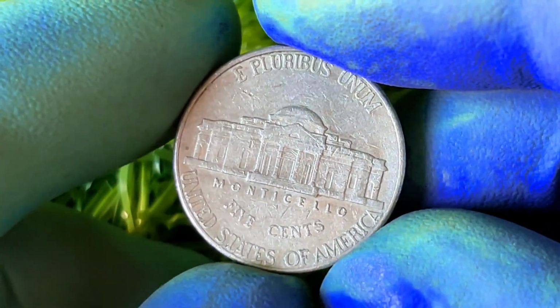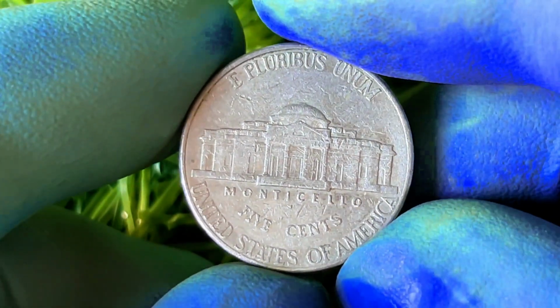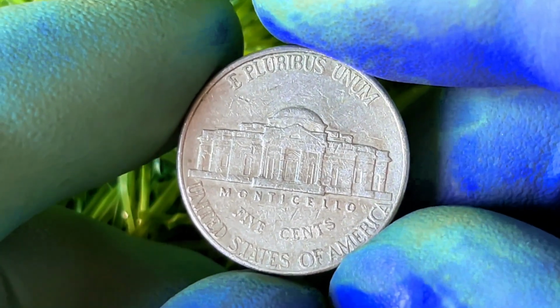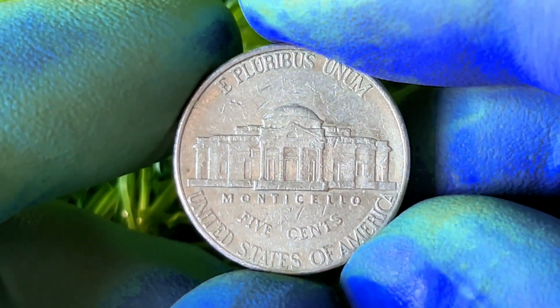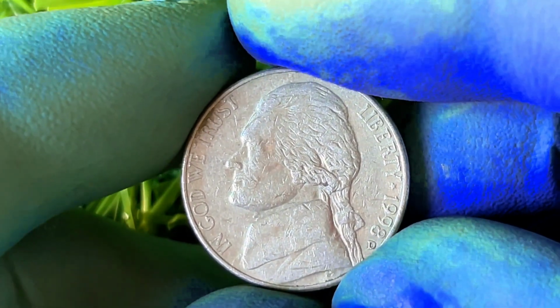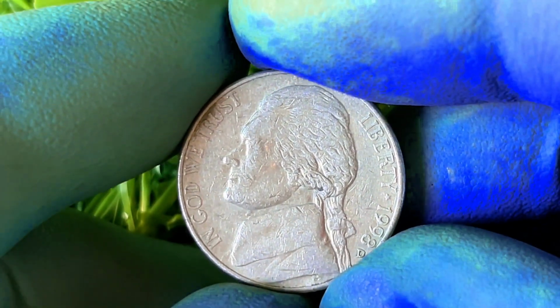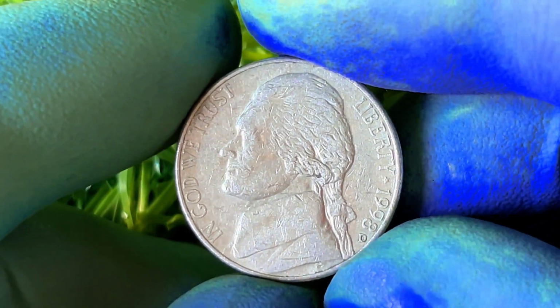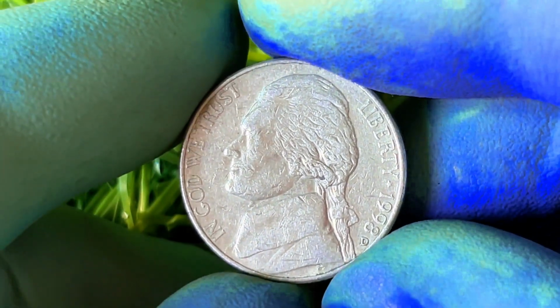Others insist it's still out there. The mystery deepens with every new discovery, every near miss. And through it all, the dream remains alive, that one of these nickels could still be waiting, unnoticed, in circulation. Imagine being the one to find it. The headlines, the astonishment, the joy. You'd go from ordinary collector to legend overnight.